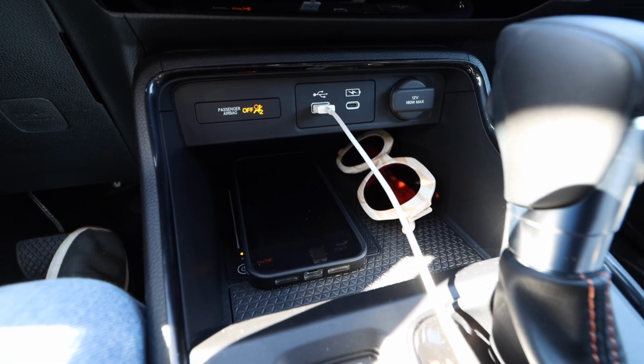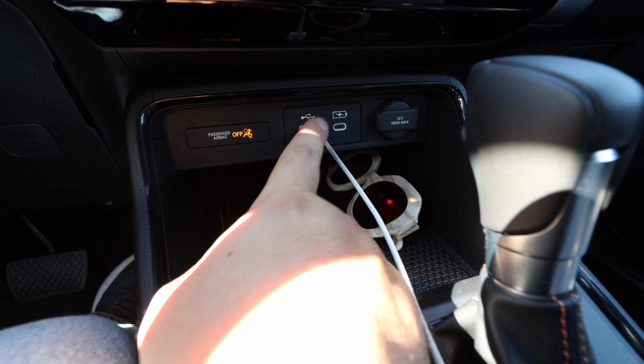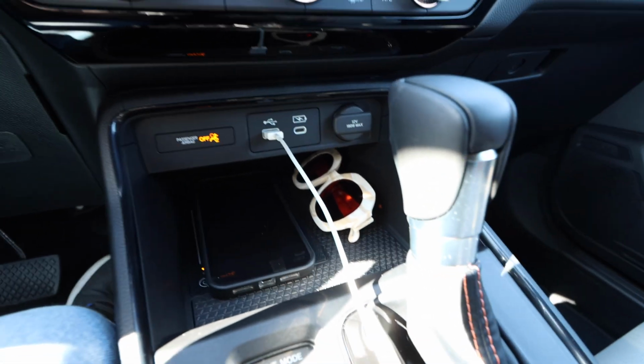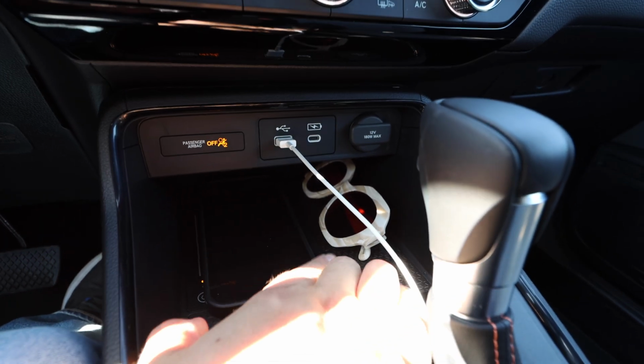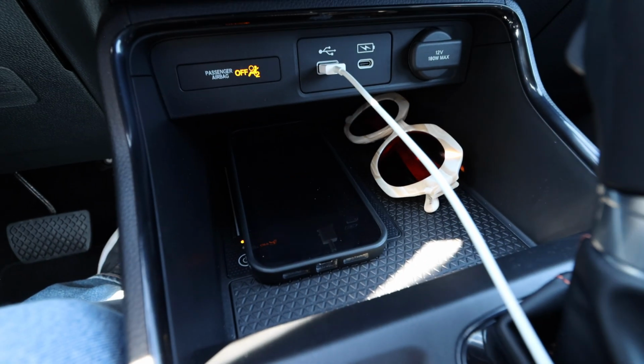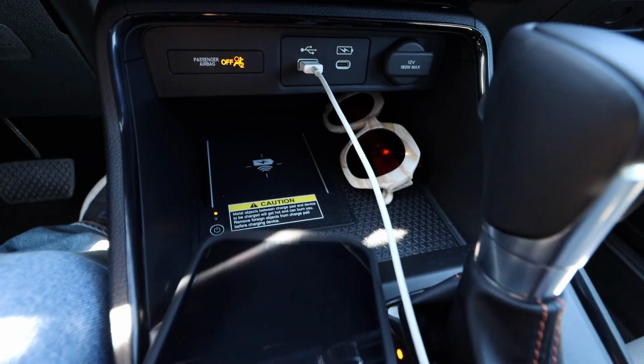We come down here, and a couple of things. We have USB-A and USB-C connections. We have a 12-volt adapter right in there. We have a wireless charger down here, and a good space to the right of the charger. You can see my wife's glasses are there, but we have the wireless charger.